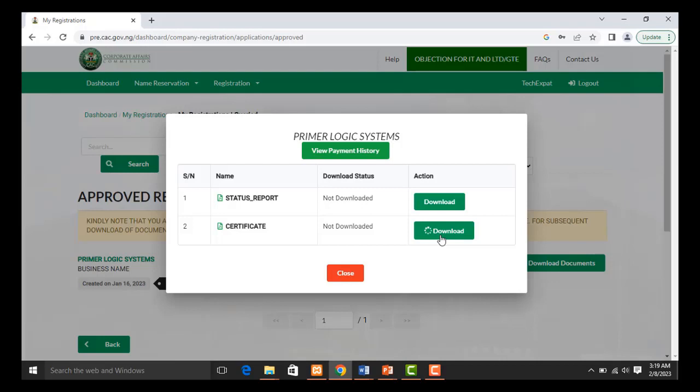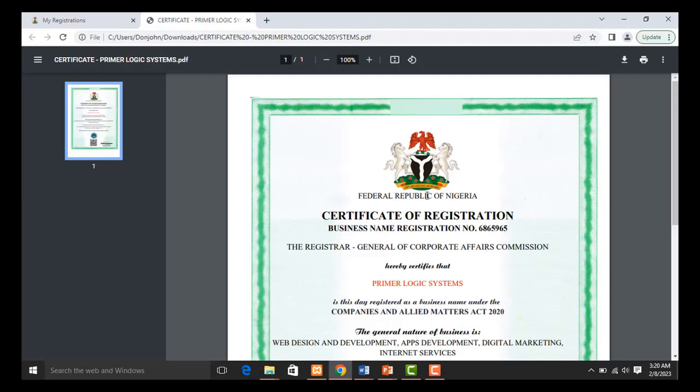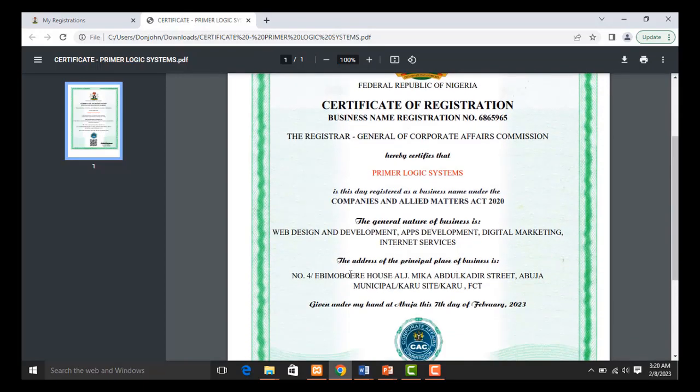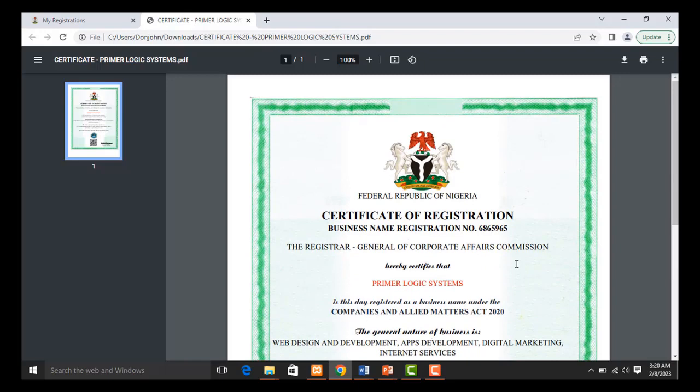Our certificate is ready, so I'll click on download, and as you can see, it's taking a bit of time, but it has downloaded. Look at it at the bottom left corner of my computer. So I'll just open it so that you see it. Wow, that is it. That is the certificate. And you must know that the Corporate Affairs Commission is not giving out hard copies of the certificate again, all what you have is this. This is very valuable, and remember, if you misplace this, if you don't keep it well, and then you have to download it again after 7 days, you might have to pay a certain fee. Alright, so this is it. This is the name, this is the information, this is the certificate.